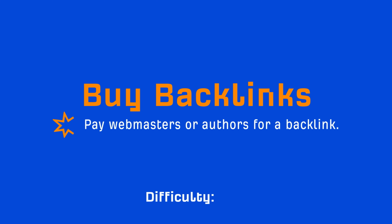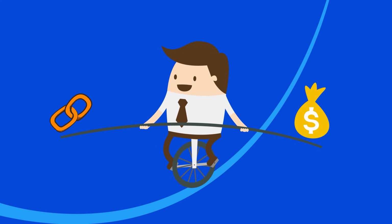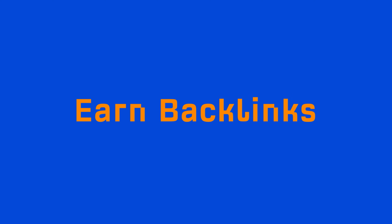In terms of level of ease, if you have the money, it's super easy to do because it's just a transaction. Now, in terms of the effectiveness, I would think that they're highly effective unless or until you get caught. And in my opinion, the risk isn't worth the reward, especially if you want to build a business that'll stand the test of time. The final way to get backlinks is to earn them.